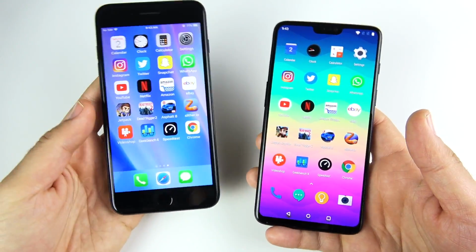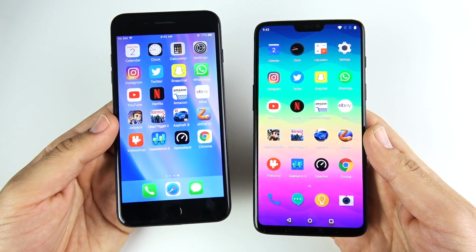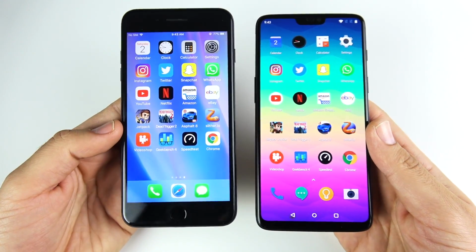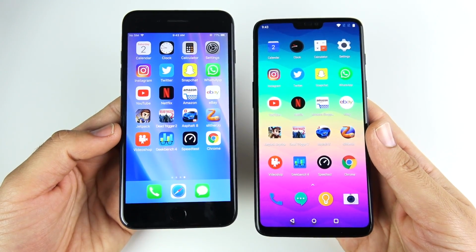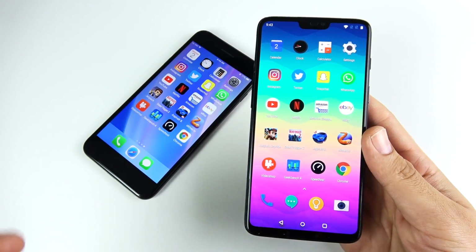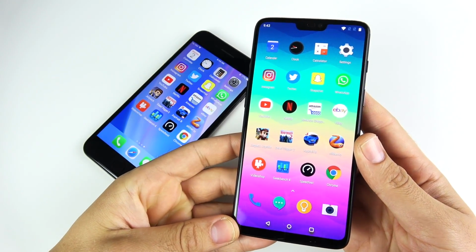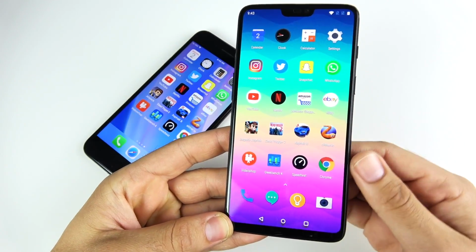So overall, I don't think most users would be able to see too much of a difference besides that animation. That is the big thing, I think, with the OnePlus 6 over the iPhone 7 Plus. It's just going to feel faster because of the way that animation looks on Oxygen OS. And if you put it down to 0.5, it's no contest. It's going to look way faster than an iPhone 7 Plus.